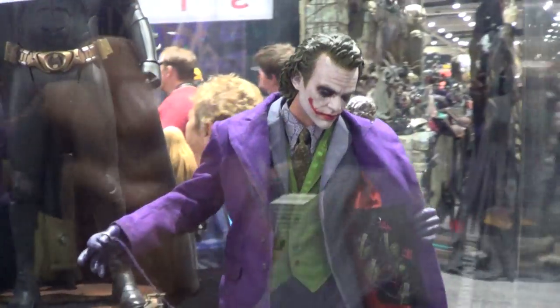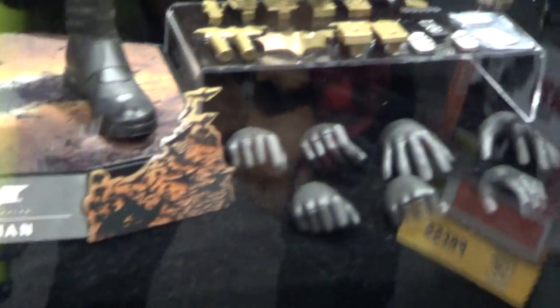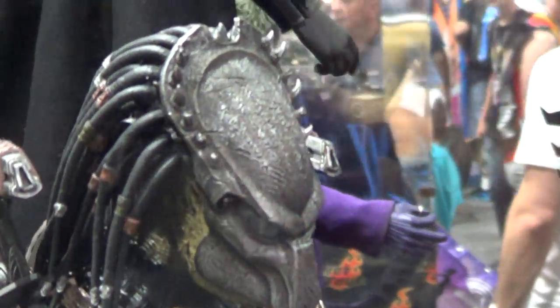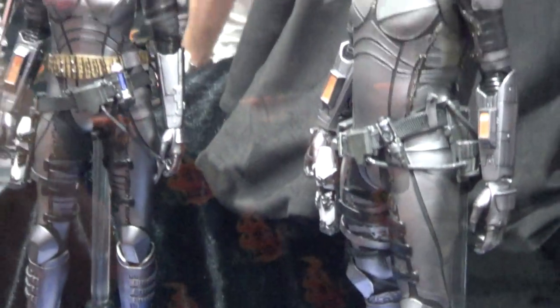Ooh. This is a brand new Heath Ledger Joker. Looking really nice. That's cool. So these are all quarter scale figures, quarter scale hot toys. Not looking too bad. Interchangeable hands. I'm liking this. Ooh, we got Predator. Look at those Predator patas. Looking really good. I like that. Wow. Yeah. It's not the final product. We have these Valerian pieces right here.